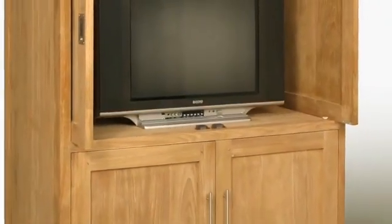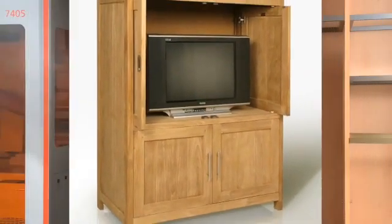So there were television cabinets, and you had the cabinet with 2 doors. You opened the doors, slid the doors in the cabinet, and you could watch your television.